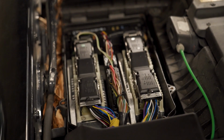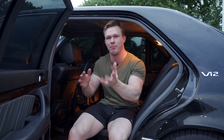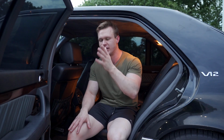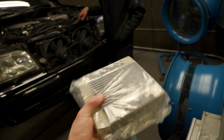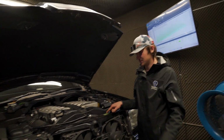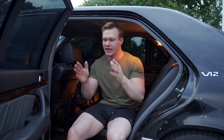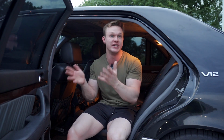Someone had put not only a V8 ECU in this car as a slave to dump information onto, they also put an updated part number for the V12 ECU as well. So the part number didn't match the one that I got. And for this car, if you want it to run correctly, you need to have two matching part number ECUs.